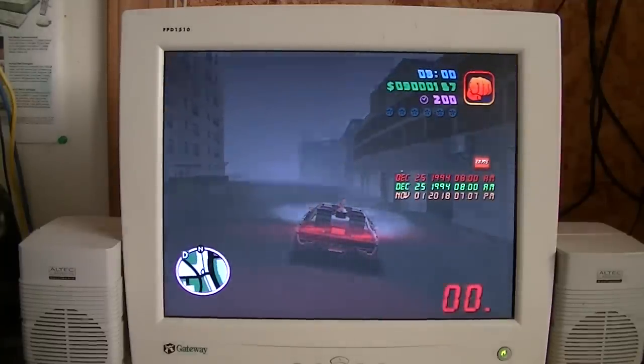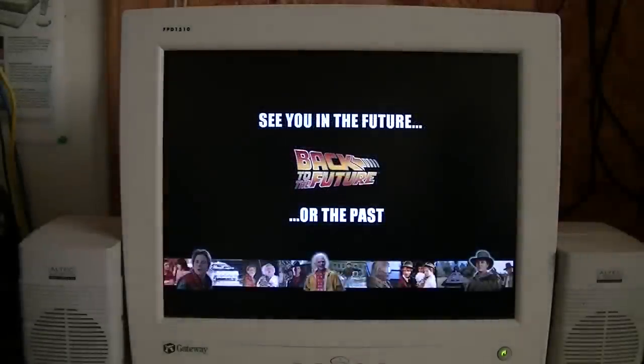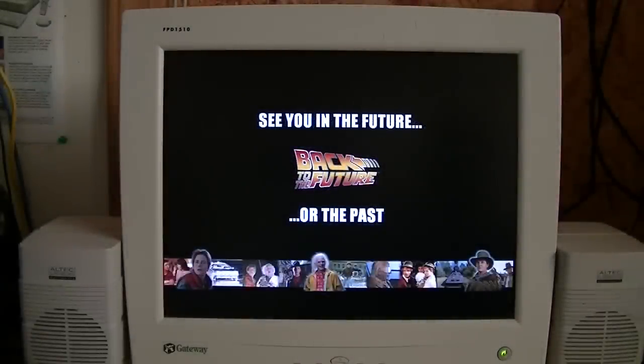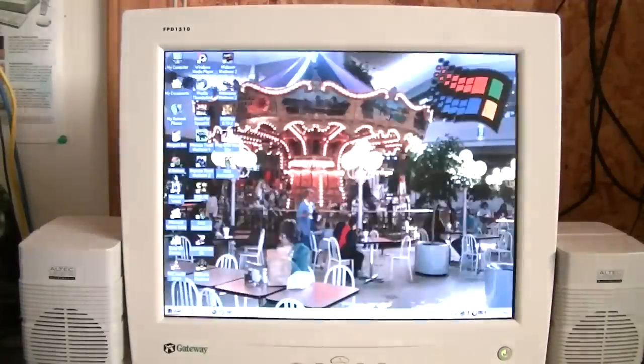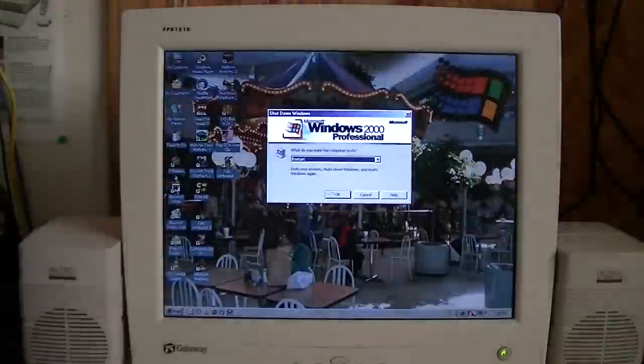Okay, that gets the point across, I do believe. So, let's head over to another vintage computer.